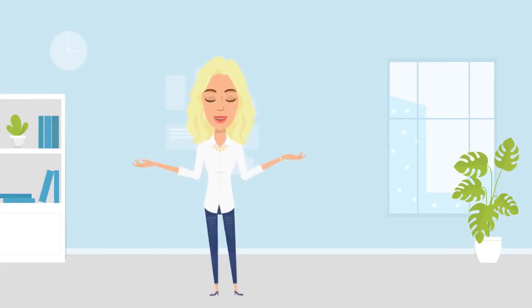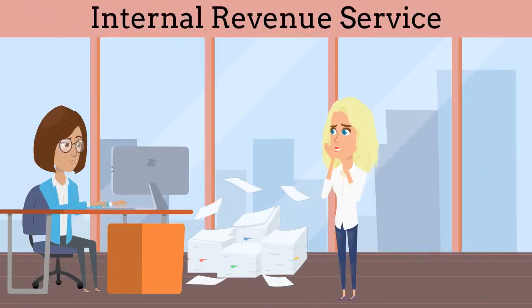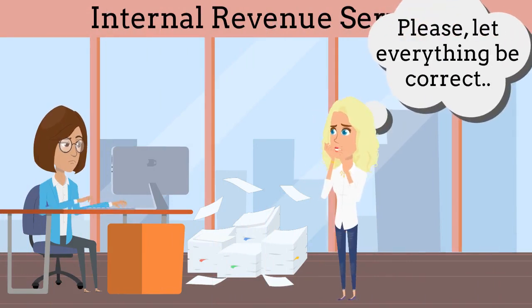Are you self-employed and looking for tax tips to ensure that you're staying in compliance with IRS tax laws, all while avoiding overpaying in income taxes? Then you need to listen to these 6 tax tips for self-employed individuals. Let's start with keeping your nose clean with the IRS. Because, let's be honest, no one wants to go through an IRS audit.